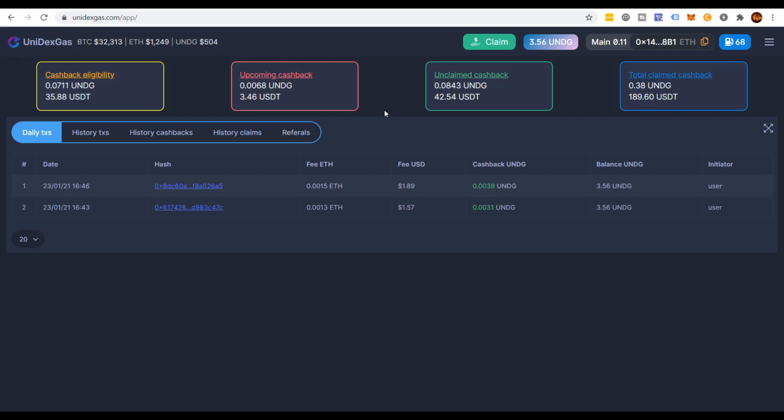Today we're going to be talking about the sustainability of these Ethereum gas tokens, or sustainability of gas farming as it's beginning to be called, which is probably an appropriate term. We'll be talking about the Ethanol Token and the UniDexGas Token, which are the two tokens right now on the market, with a third coming out soon. Stay tuned for this channel to stay up to date on what's going on with these gas farming tokens. We're going to be talking about sustainability in this video.